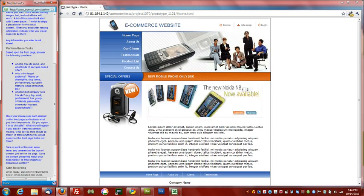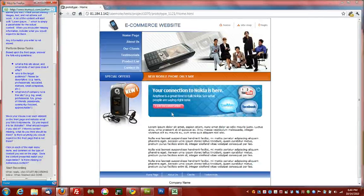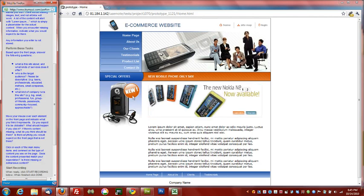I'm first drawn to the changing image here in the main content area. From seeing this, I would expect to see some Nokia phones on the website because I see a lot of Nokia branding here. I think right away probably I would expect this to click with a new badge on it, and considering it's on the side all by itself, I would expect this image over here to be clickable somehow.